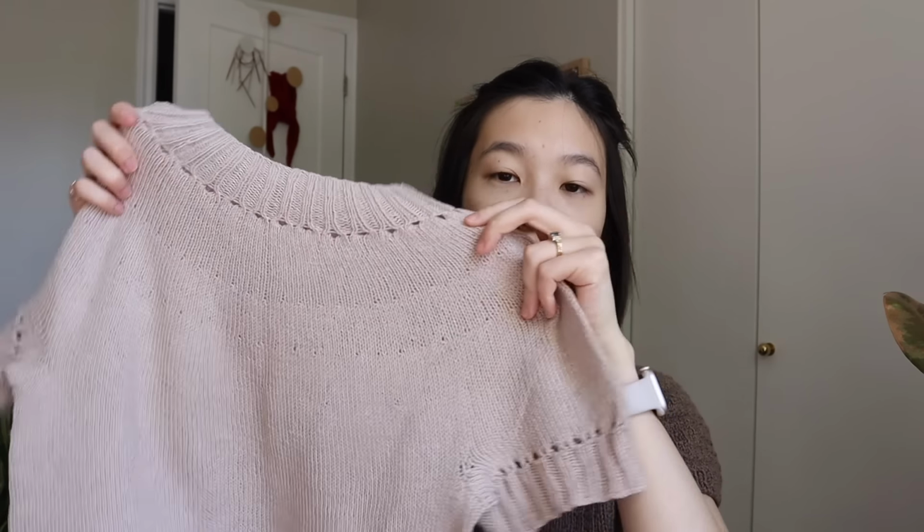And it's this beautiful circular yoke, fingering weight, silk garment. The key components are this beautiful 2x2 ribbing along the edges, as well as this little eyelet lace detailing. It's super simplistic, but also really elegant. And it's just the right amount of eye candy to be visually interesting without distracting.